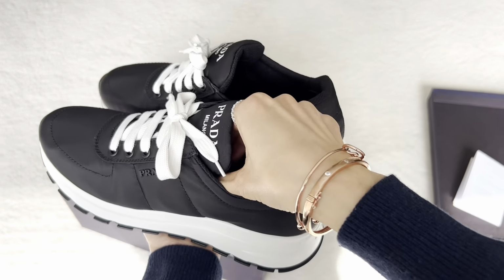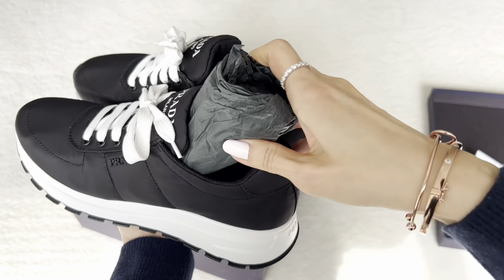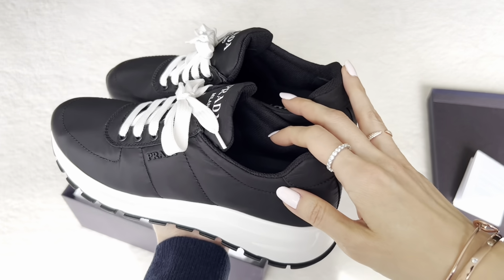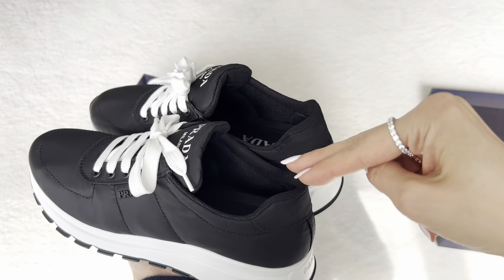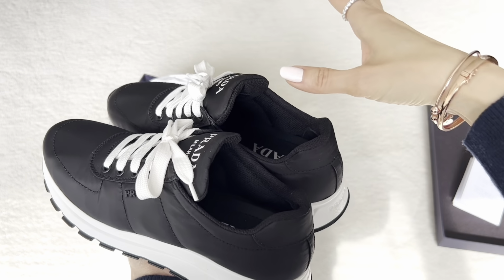She asked if she could have them, of course. How could I say no? She took them, and I was like, Mom, how are you wearing those? They're a full size bigger than your natural foot size. And she said she's wearing double socks, and it's perfect. And because they're high tops, she can really tighten them up with the laces, which makes sense.